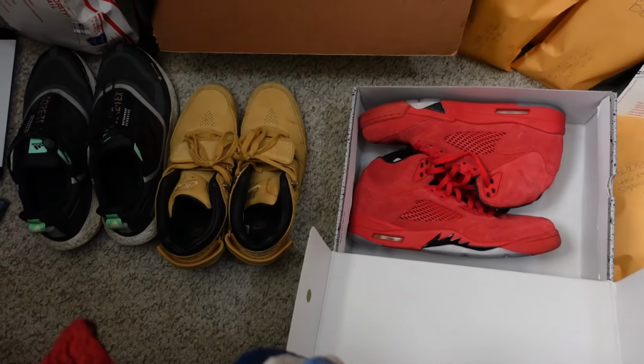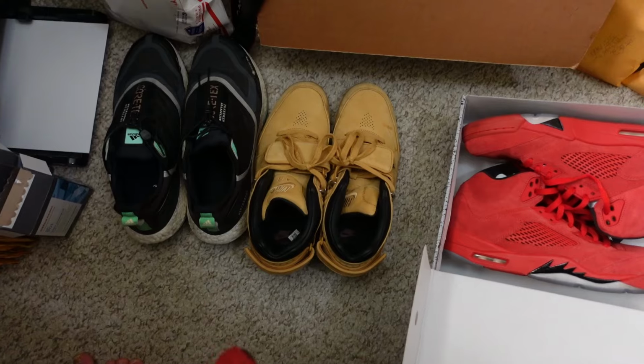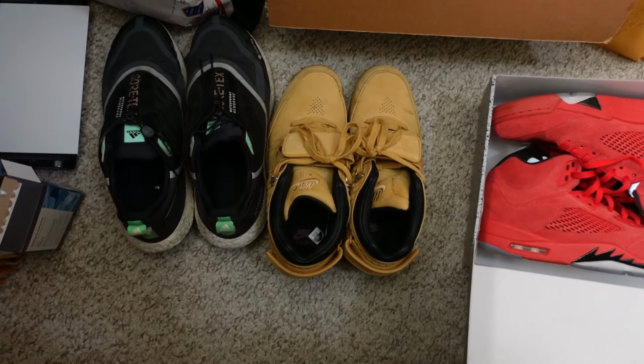Those Nike Air Maxes from 2011, definitely an old pair of shoes, but it could lead to a good payday. These three are left. I photographed these yesterday, so they're ready to go, actually this morning, but I'm going to log into the big store and list them in the big store.